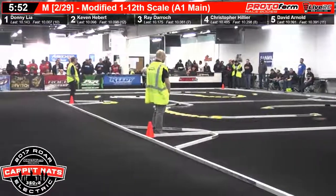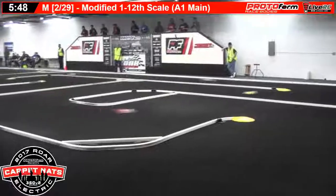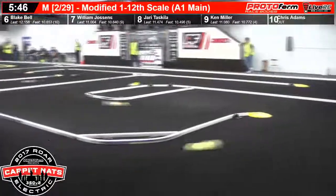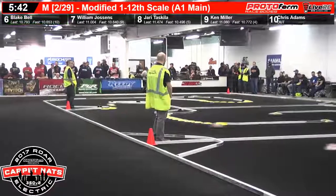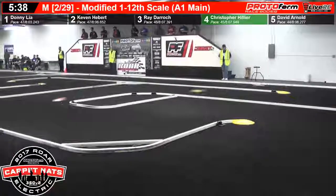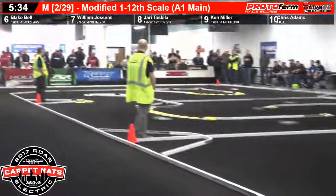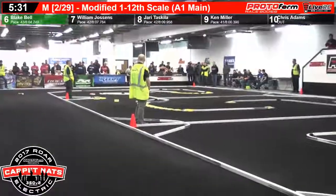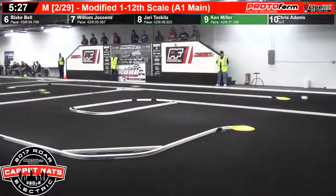Into the infield they go. Donny Lia, the fluorescent yellow, in that top spot through the center section down the far side of the track. Top 2 currently separated by 0.6 on the race clock. Donny Lia trying to extend his lead over Keven Hebert in second right now, showing it 0.9. About half a straightaway is what Lia has. Lia 10 flat, Hebert 10 flat.